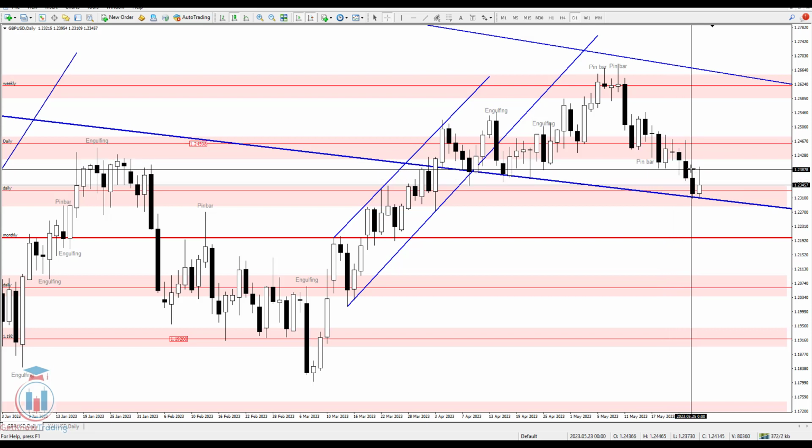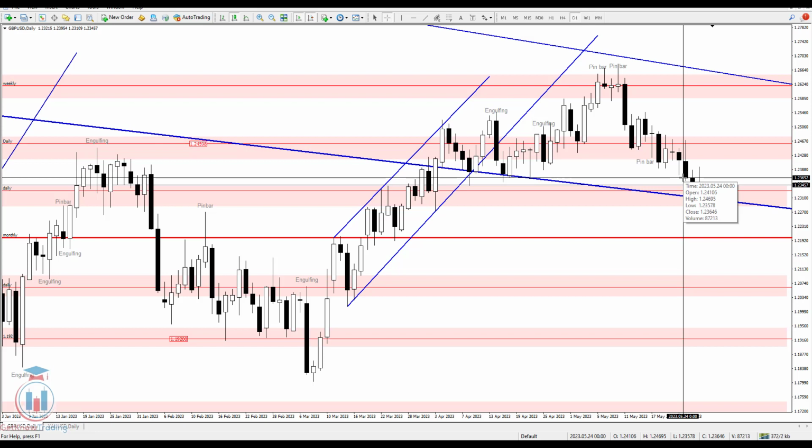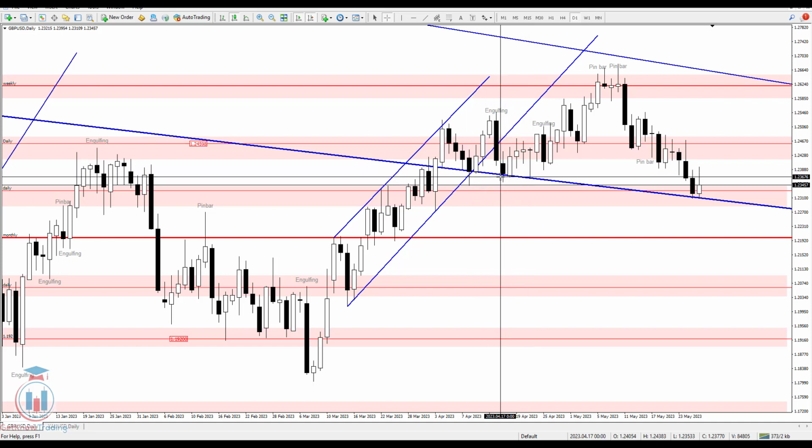So this was a confirmation that the previous support is now acting as a resistance, and the price has dropped down, which was suggesting that the price will continue to fall further, because we can see that the price, which is 1.236, is below these lows also, which means the price has lost its strength.